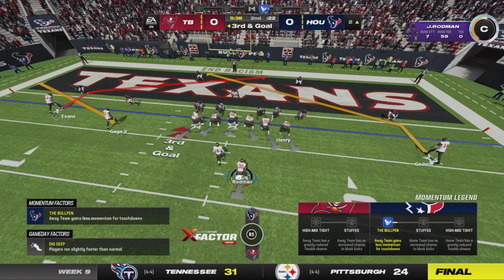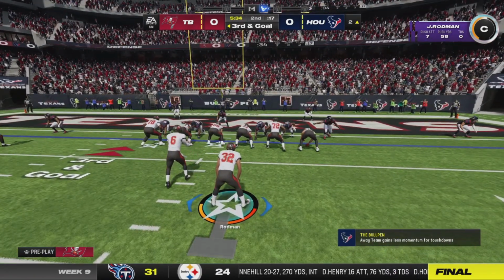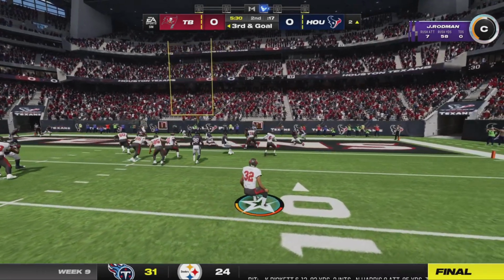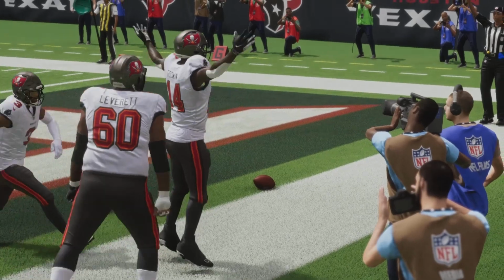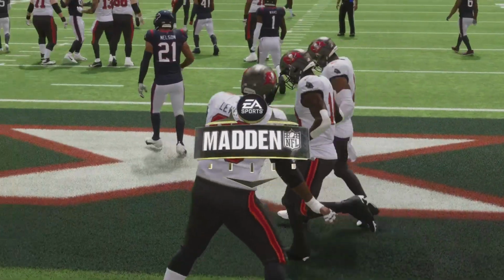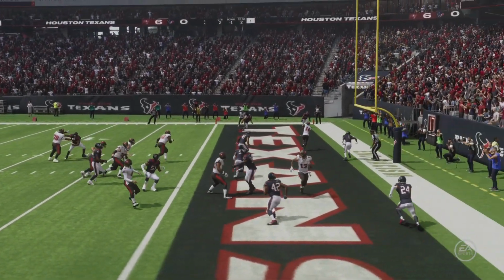Yeah, I think his big boys up front, that offensive line, they got to do a little bit better job of protecting him if they're going to continue to run the option like this. Mayfield. Godwin's got it. Touchdown, Tampa Bay. A great play there. His 5th touchdown now on the year. And the Bucs go coast to coast and finish the drive off with 6 points.